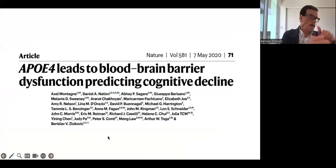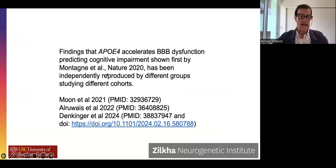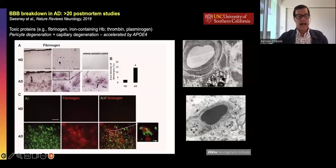So this work was published in Nature: ApoE4 leads to blood-brain barrier dysfunction, predicting cognitive decline. The finding that ApoE4 leads to this was shown first by Montagne, and has been independently reproduced recently by 3 different groups over here. Now, blood-brain barrier breakdown has been shown in Alzheimer's disease by pathological studies.